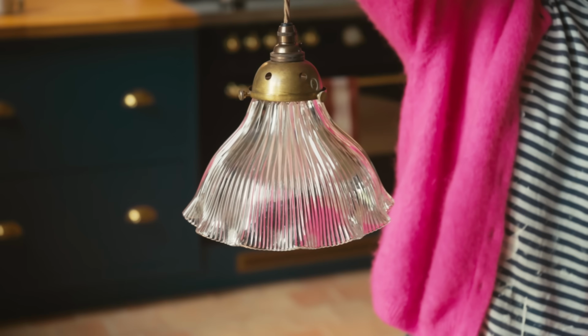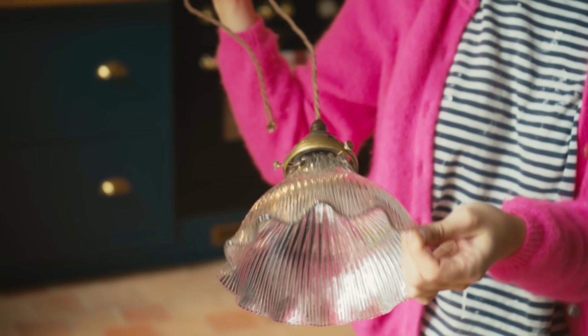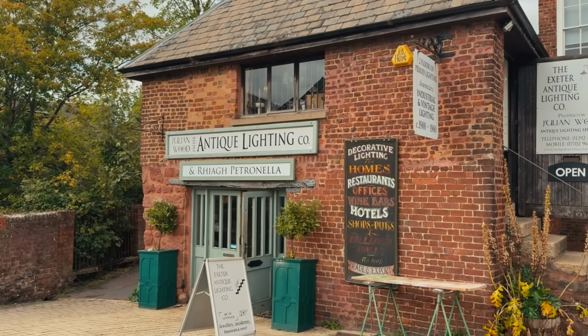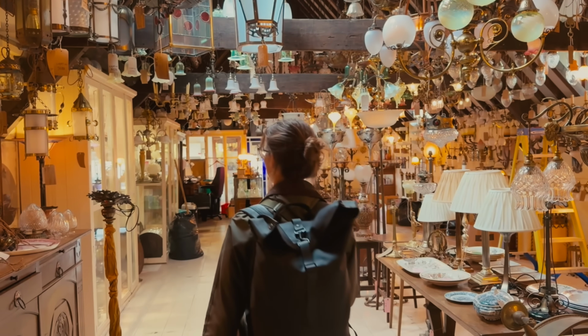But let me show you what we got. For the hallway, we have 3 of these pendant lights. We were super lucky to find them. We definitely wanted something antique and we found them at a specialized antique light shop in Exeter in the south of England. It's a really beautiful place.